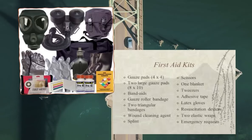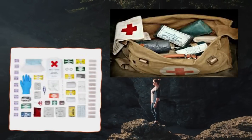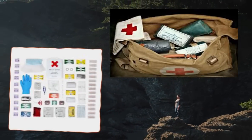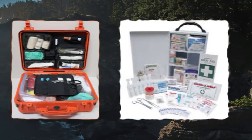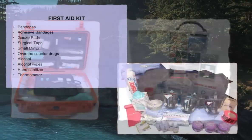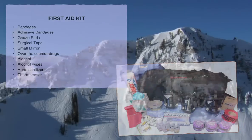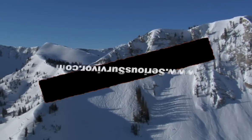Whenever you buy a first aid kit or put one together yourself, make sure it has everything you need. The items we discussed above and anything else that may benefit you as a person. Always check the kit regularly, update it, check the expiration dates, and replace anything that's used or out of date immediately. Don't keep used items in your medical kit.